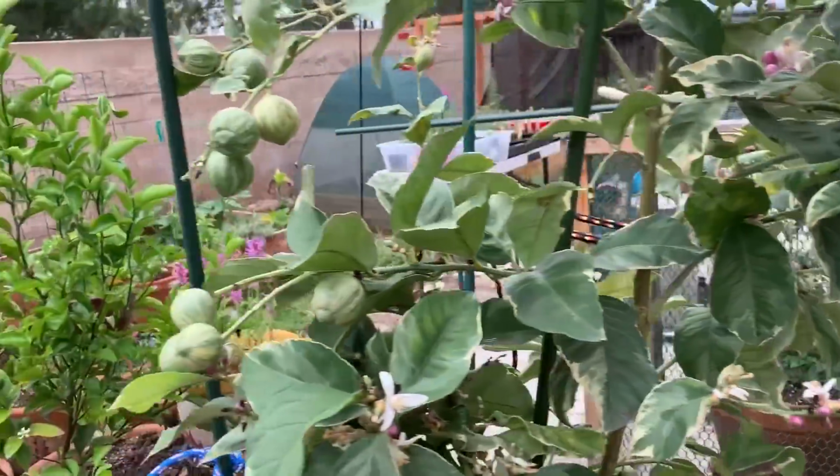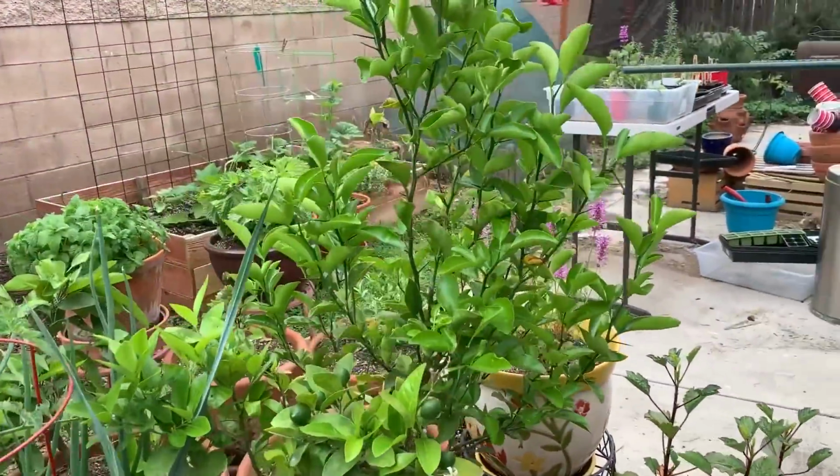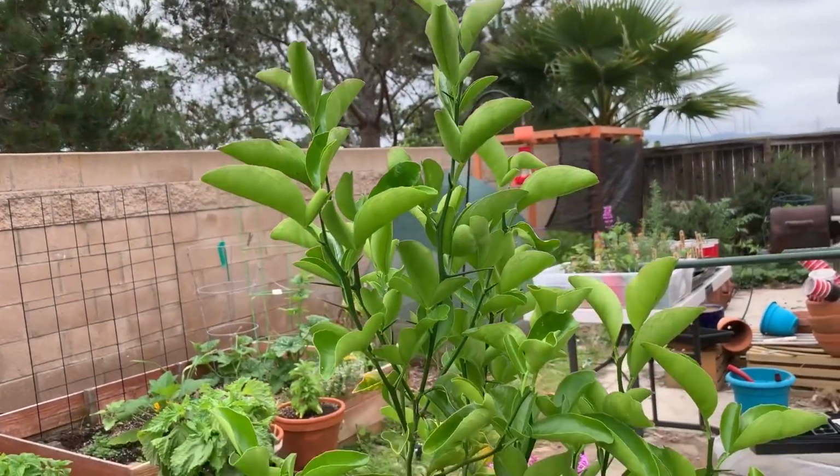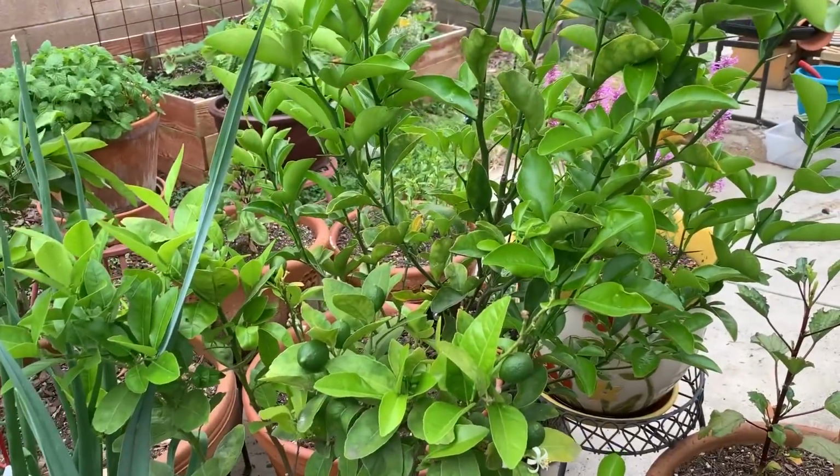It tastes great, so I'm not sure whether we're going to be patient enough to wait for these to fully ripen. And then over here is my Mexican lime tree, and it's put out a whole bunch of new branches this month. And looks like we've also got some limes.